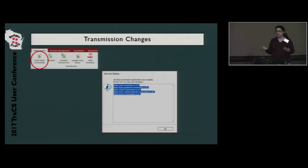So you might use that down message to tip you off that maybe if I don't transmit first thing on Monday morning and wait till a little later in the day, that citation is going to move along faster then, and maybe that can help load balance a little bit. Not sure about that. So that's the new State Verify Connectivity button.